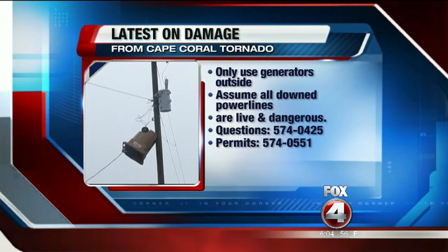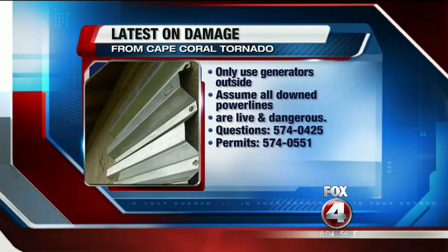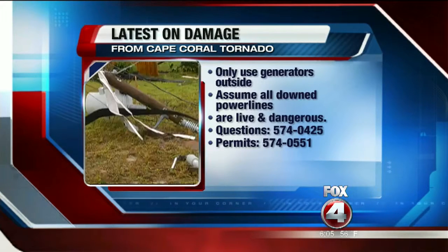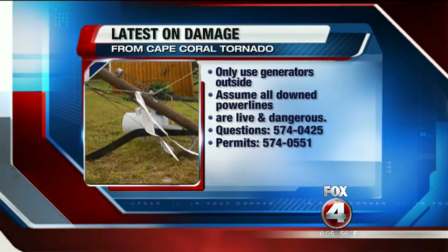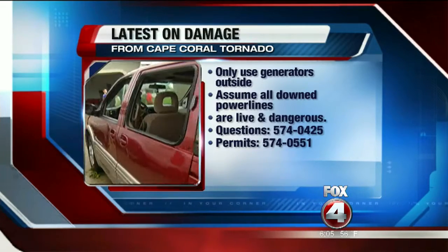If you have any questions, here's one for 574-0425. And then that new line I was talking about that will open starting this morning at 9 for the permits for community development. That's 574-0551. Now, we are hearing a lot of stories of survivors, a lot of stories of recovery. And I do want to send it over now to Fox 4 Rising's Malcolm Johnson with another one of those stories for you this morning.